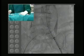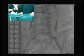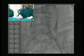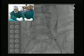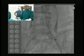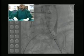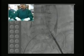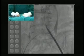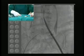Now there is some friction here, so I don't want to push hard. Maybe we'll take the dilator, take the balloon out. We'll take the dilator of this 14 French sheath. And then we'll take the sheath up and then bring the balloon in through the sheath so that we don't snag the device. So the dilator has gone through. Now I'll try to slide the sheath through.